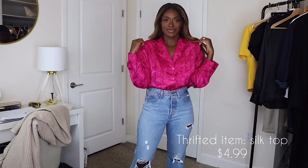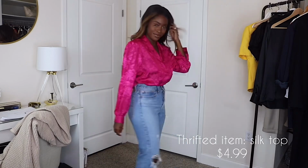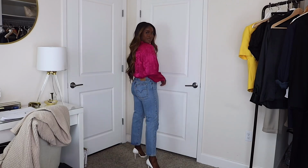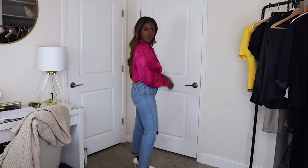Okay, this silk top is a great example of knowing your style. I love silky tops and I love a strong shoulder, and this has both. I think this was in a large. Again, I always just start at the largest size and work my way down, and this was a great score. The color is perfect for summer and I'm gonna get a ton of use out of it because this is just totally my style.